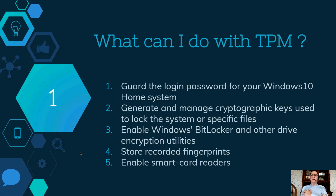TPM 2.0 allows you to generate and manage cryptographic keys used to lock your system or specific files. Again, the point of this is it is a hardened location that other things can't easily get to except to review. You can't change the code in TPM 2.0 easily. All you can do is say, take a look at this. Does it match the criteria, yes or no? And TPM returns the yes or no.